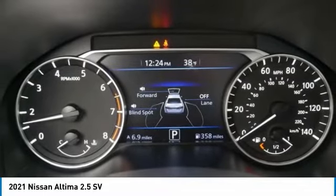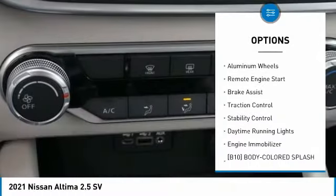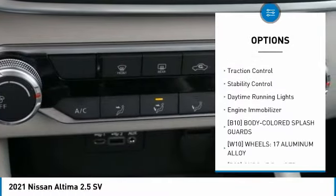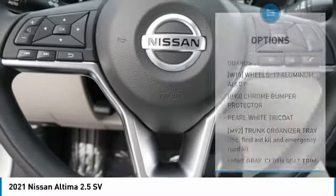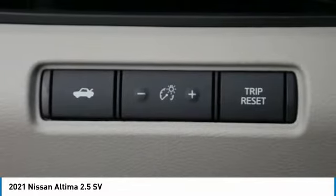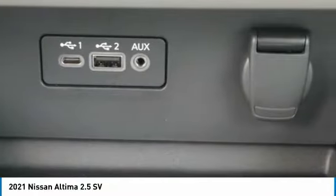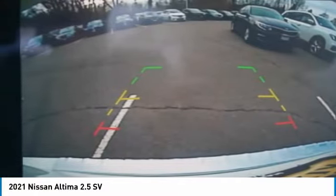Here are some of this vehicle's great options: tire pressure monitor, blind spot monitor, all-wheel drive, aluminum wheels, remote engine start, brake assist, traction control, stability control, daytime running lights, engine immobilizer. If affordable style and reliability are what you're looking for, this vehicle couldn't be more perfect. Drive it today.